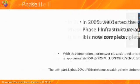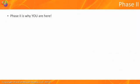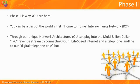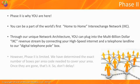Phase 2 is why you are here. You can be part of the world's first home-to-home inter-exchange network. Through our unique network architecture, you can plug into the multi-billion-dollar IXC revenue stream by connecting your high-speed internet and a telephone landline to our digital telephone pole box.